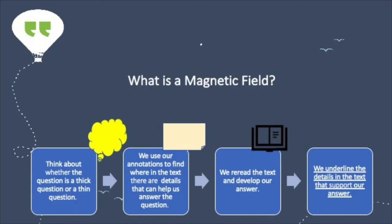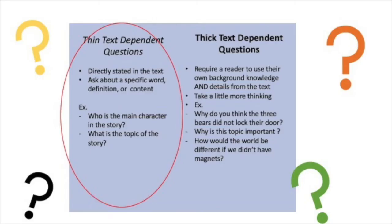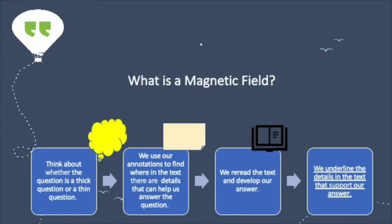The first question on page 7 asks us, what is a magnetic field? I'm going to first think about whether the question is a thick question or a thin question. I think this question is a thin question because it is asking us about a specific definition. The question is asking us about the definition of a magnetic field. The second step tells us to use our annotations to find where in the text there are details that can help us answer the question.